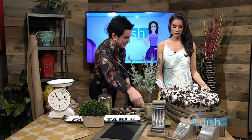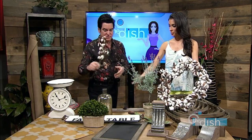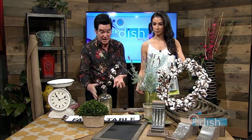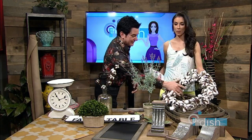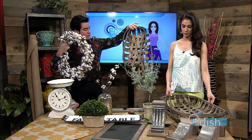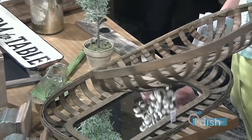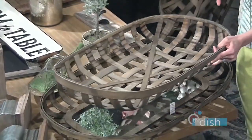And then, of course, the cotton. The cotton is so popular. I even have a sprig of cotton. You could put it in a vase or something. Absolutely, or just layering it with some. There you go. How about that? Look at that. They work together. These baskets are popular. You can hang them on the wall. You can use them flat on an ottoman, put magazines or something in there. If you have a really large one, you could layer it with the cotton wreath.